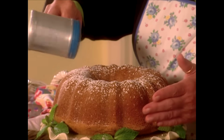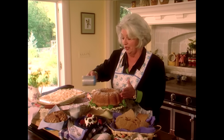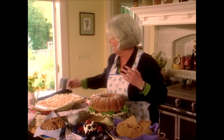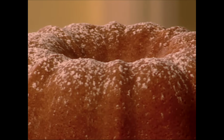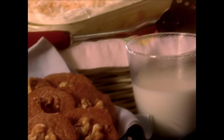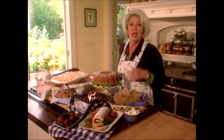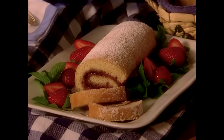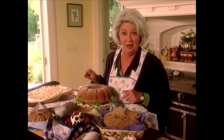I finally got everything together and ready to take over to the girls at the bake sale, and it just looks so delicious. I've got my Is It Better Than Sex cake, my Grandmother Paul's sour cream pound cake, these delicate little stick to your teeth chocolate cookies. And I even had time to make an Old South jelly roll cake, just for good measure. If you ever need to raise money at a bake sale, I promise you, these are cash on a plate.